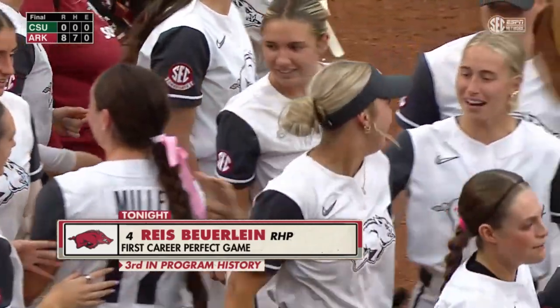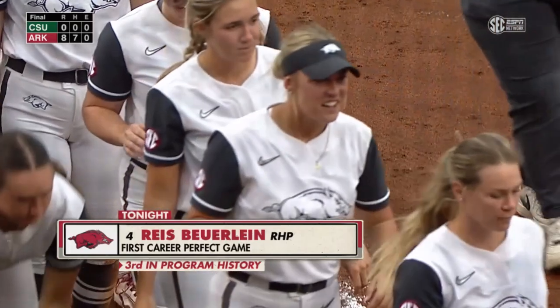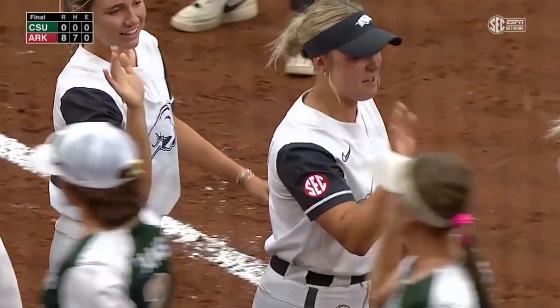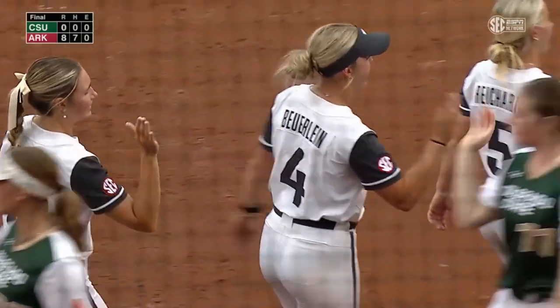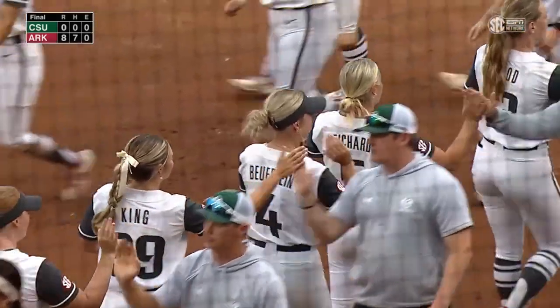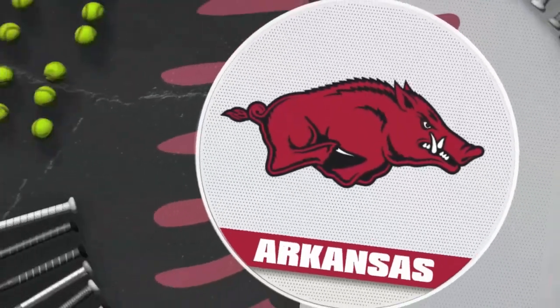Berline with 2 strikeouts. Only took her 46 pitches, 32 for strikes. It's the 13th no-hitter, but just the 3rd perfect game. History made this evening for Reese Berline as the Razorbacks win it 8-0.